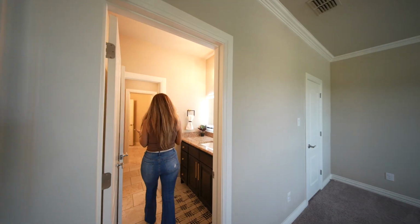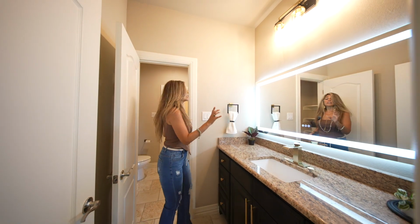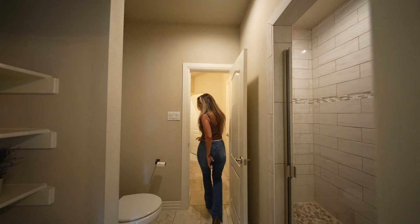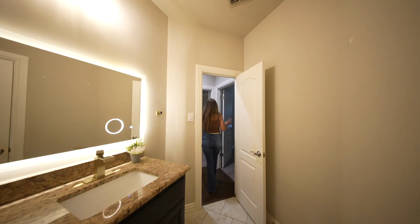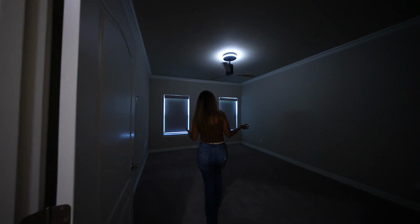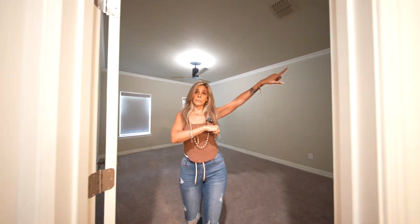So we have a Jack and Jill bath, and I love that they did the LED mirrors almost in every spot except for that powder room. Full baths, nice, or the shower, and then you come into your other side with the vanity and another LED screen. So love that these are all generous sized bedrooms. All right, so remember Jack and Jill for those 2 bedrooms, right?